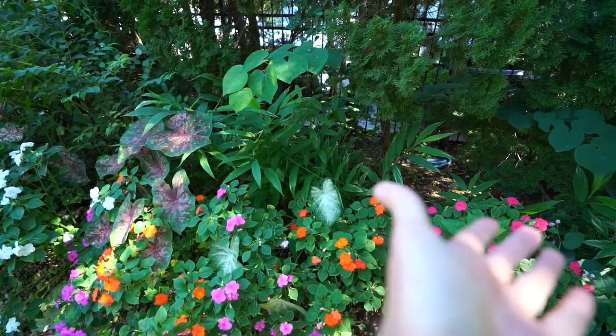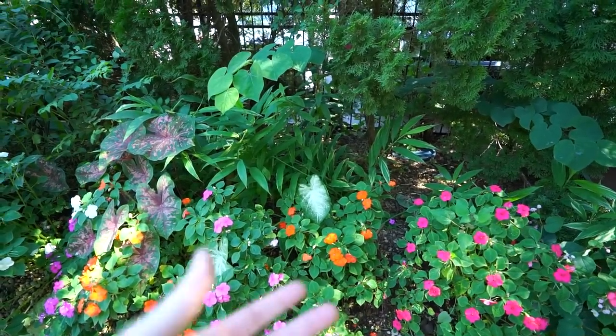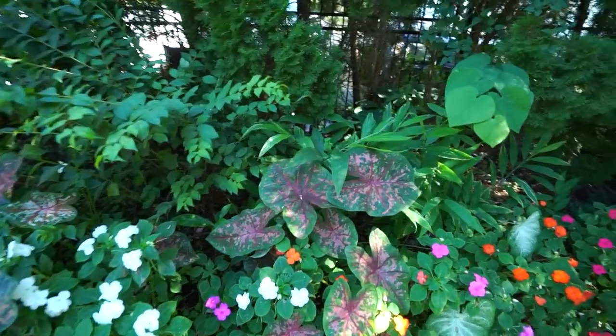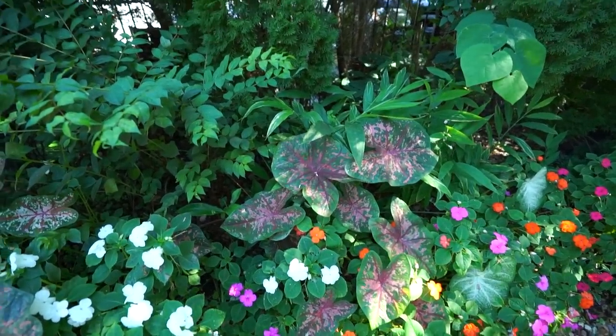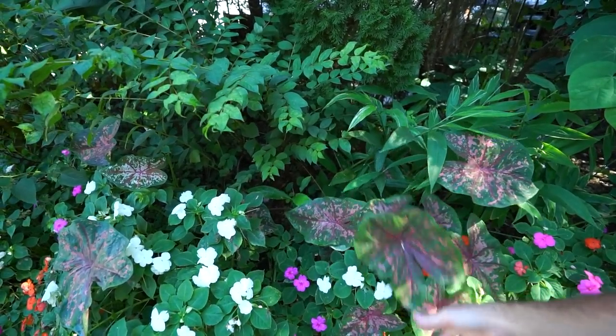Yeah, the same thing with the gingers that I have back here. Growing behind everything, they're looking good, but just not a lot to say. Those haven't done a lot in the last month because it really just hasn't been that warm and there's not as much light out. I did really enjoy how this came out. Look how big this caladium is. It's gonna be 2 feet tall.